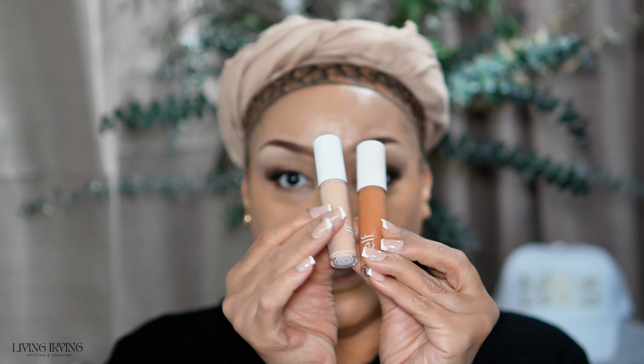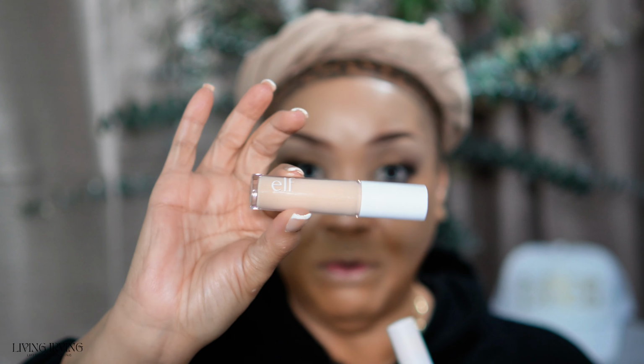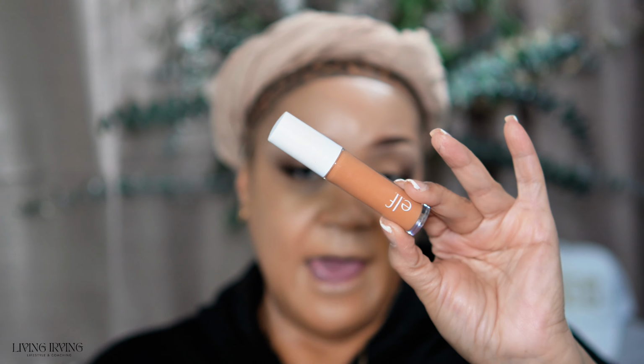So next we are going to tackle this round face. We're going to bring some dimension and depth, and we're going to slim it down. We're going to get it snatched, and this is the key right here. This is the trick to snatch that face. So I'm going to go in, and we're going to be using primarily mostly all e.l.f. These are the e.l.f. Hydrating Camo Concealers. I'm going to be using this to brighten, and I'm going to be using this as a contour.